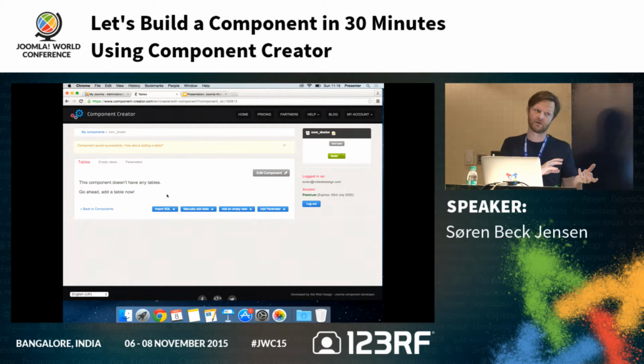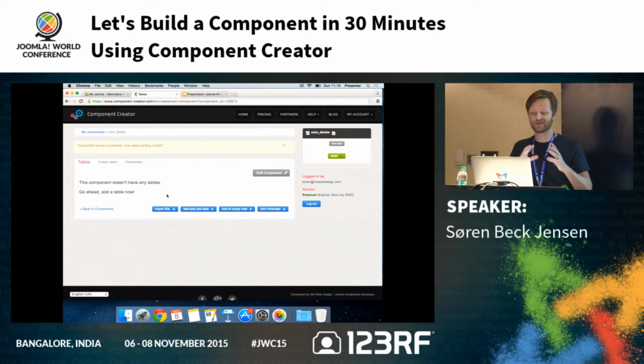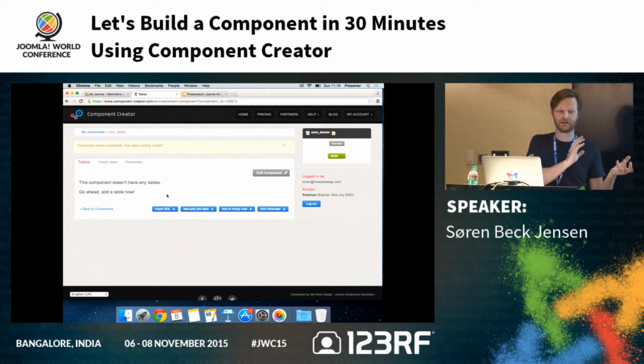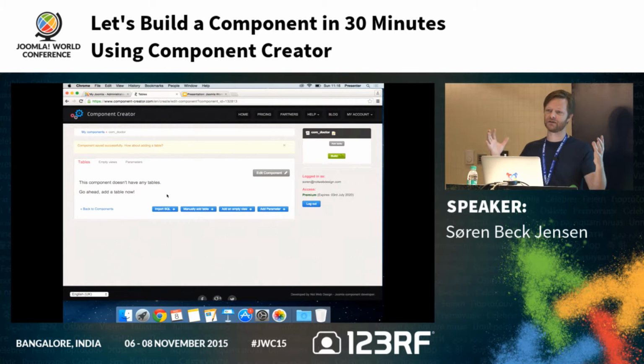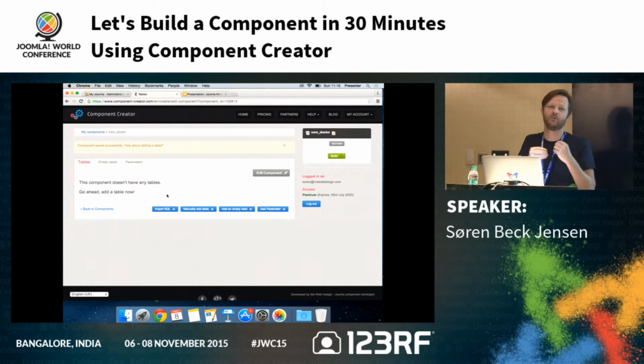In fact, it's a great way to get started if you have a Joomla 2.5 component you want to upgrade: simply import the table structure from that component, put it in here, and then we can generate all the skeleton Joomla 3.0 code, and you can start implementing whatever is unique for your component very quickly.